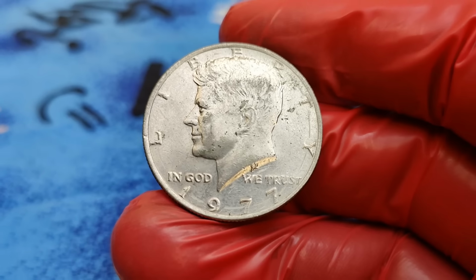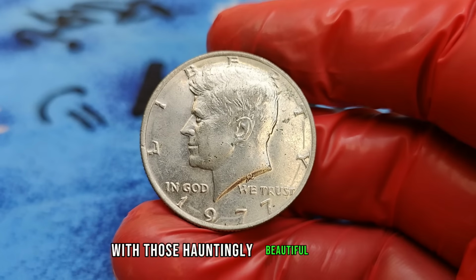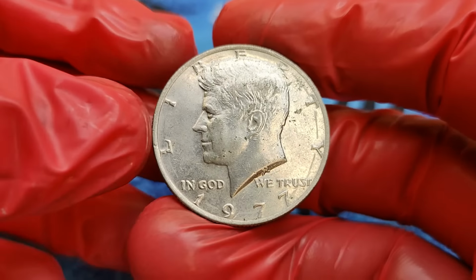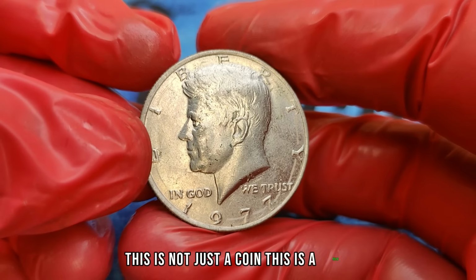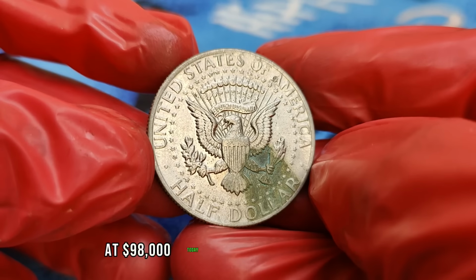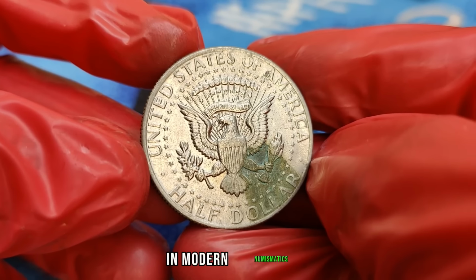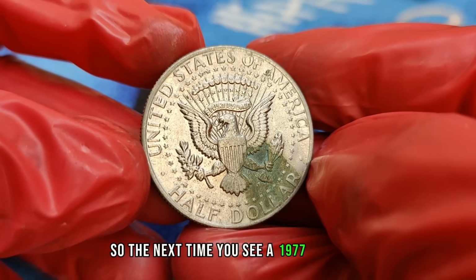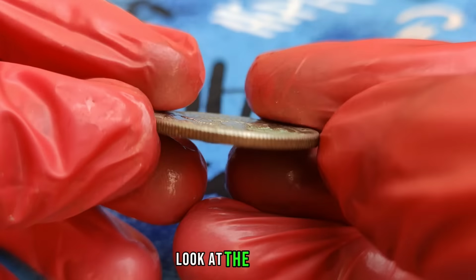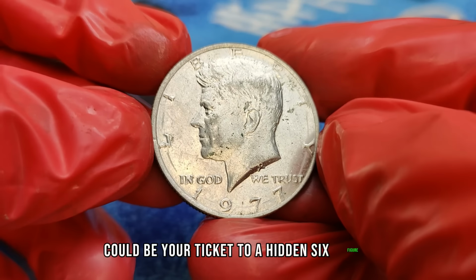And my conclusion? The 1977 Kennedy half dollar without a mint mark, with those hauntingly beautiful spring green spots on the reverse, is a testament to how nature itself helps create treasure. This is not just a coin. This is a relic, a survivor, a work of art carved by time. At $98,000 today, and climbing higher with every sale, it stands as one of the most shocking discoveries in modern numismatics. So the next time you see a 1977 Kennedy half dollar, don't dismiss it. Examine the surfaces. Look at the reverse. Because those faint green tones that others might ignore could be your ticket to a hidden six-figure treasure.